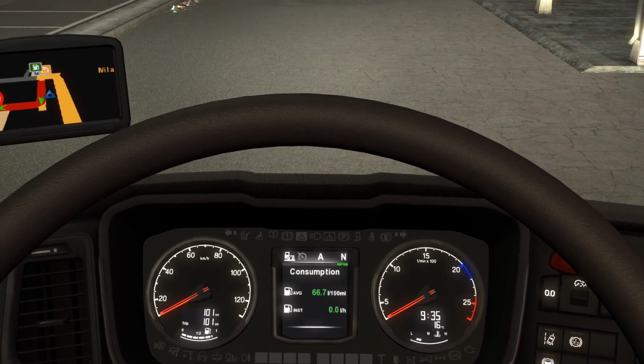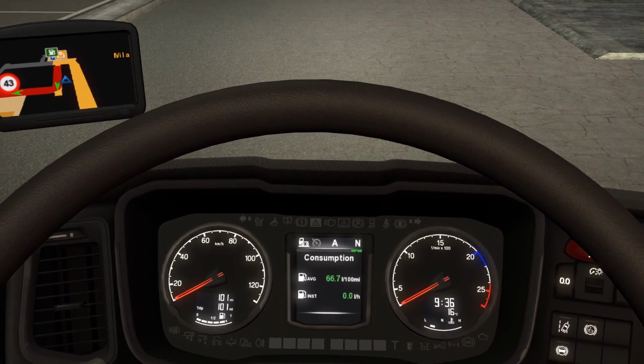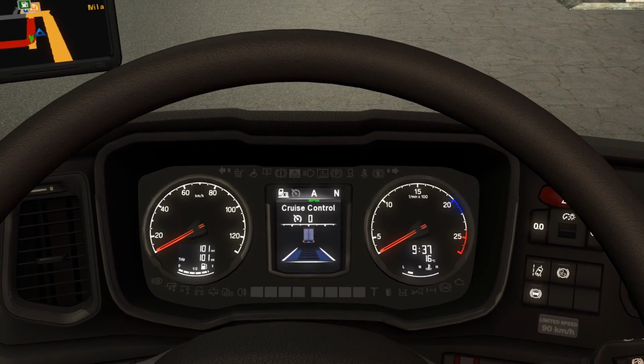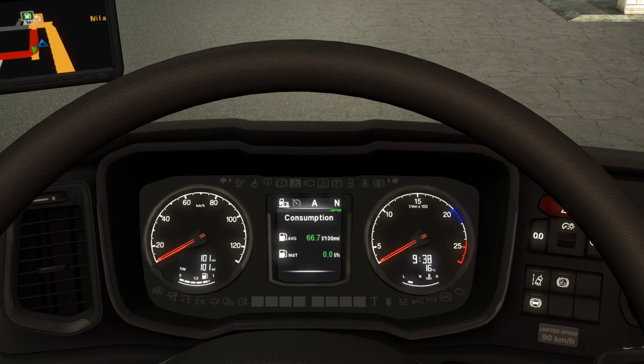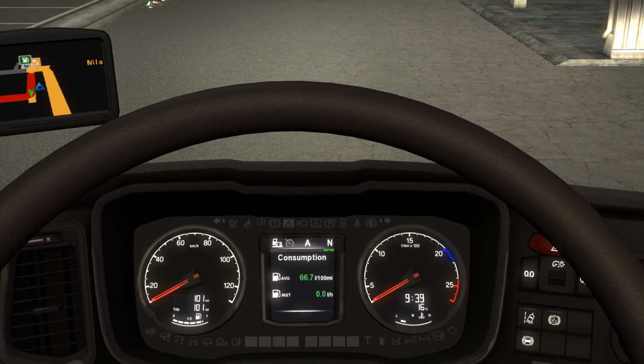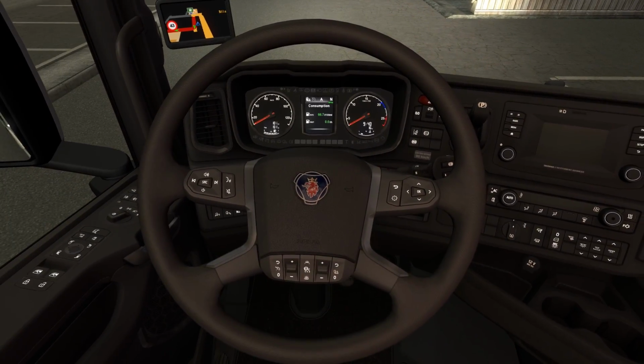You don't have the digital readout of the speed, which is a bit of a shame, to be honest. You'll just have to use the analog one. But yeah, that's probably the most annoying feature with this cabin.